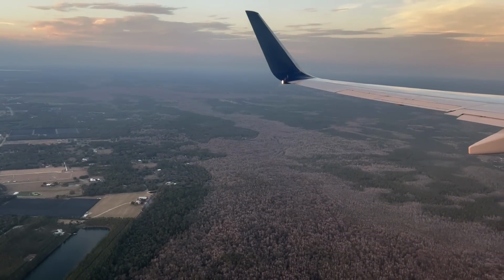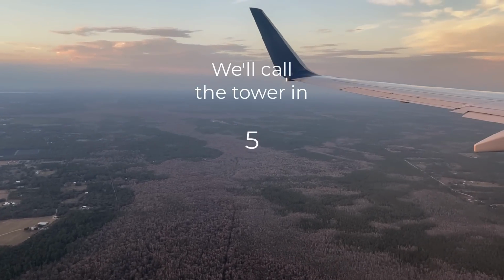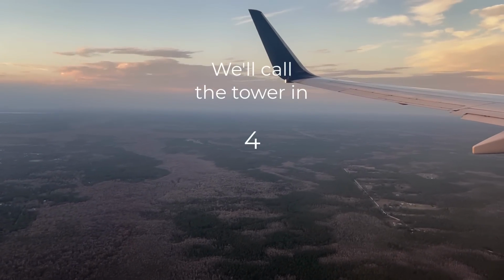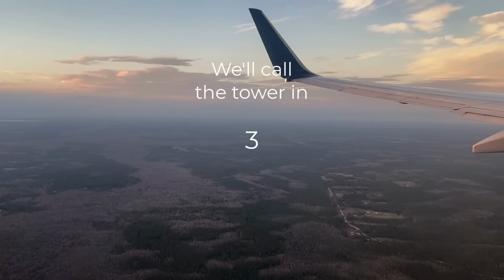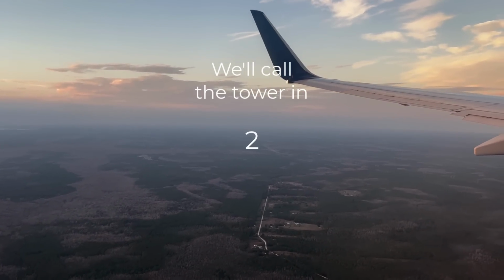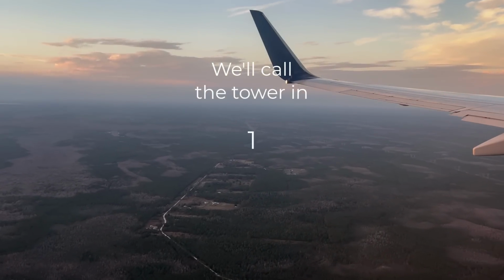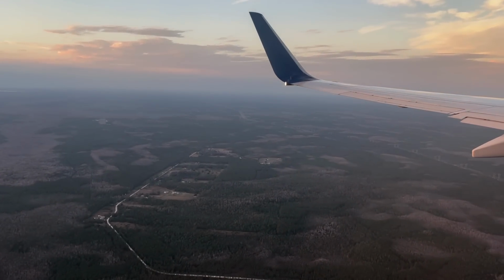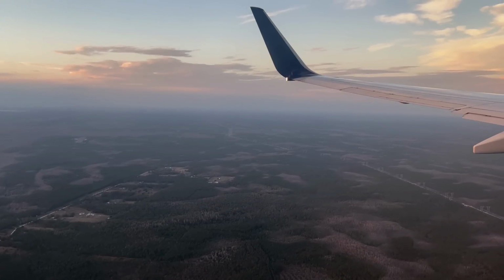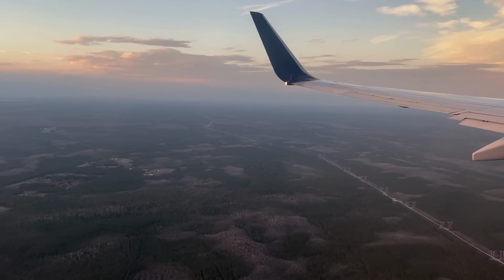2299, tower 120.7, good day. 120.7, Delta 2299, good day. Tower, Delta 2299, visual approach runway 7 left. Delta 2299, Daytona Beach Tower, wind 130 at 12, 7 left, cleared to land. 7 left, cleared to land, Delta 2299.